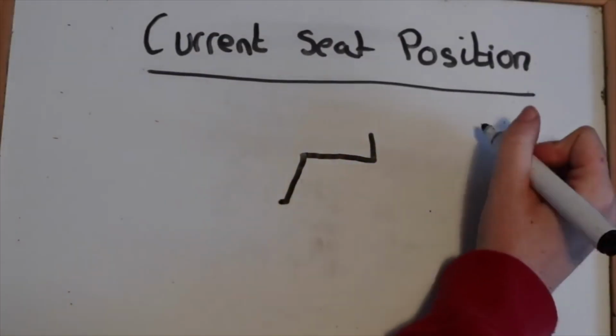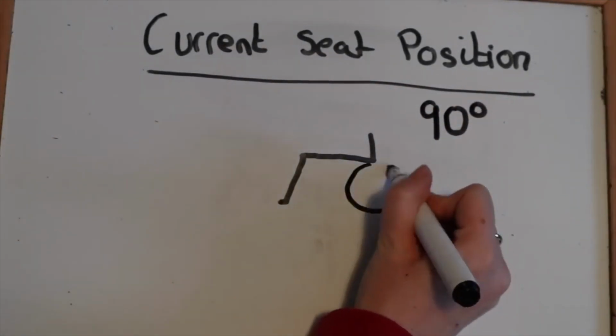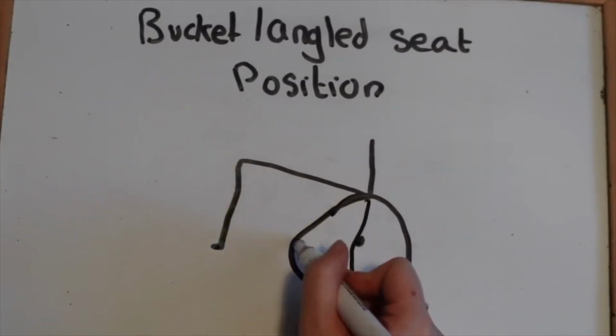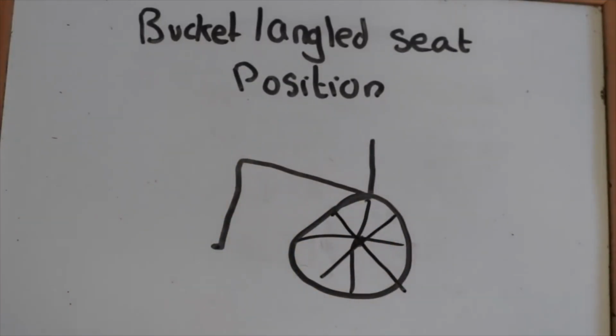Yeah. My current seat position is set at 90 degrees like this, whereas I would like a more bucketed, angled seat position like this. A little more on this later.